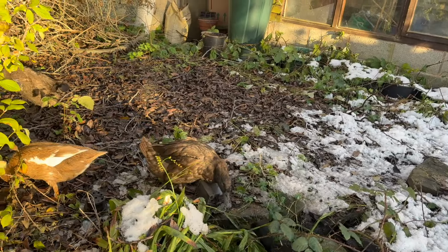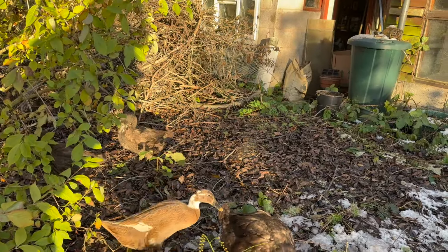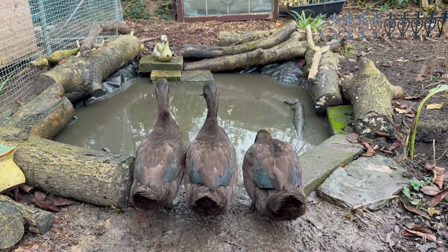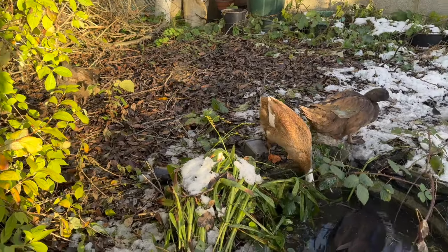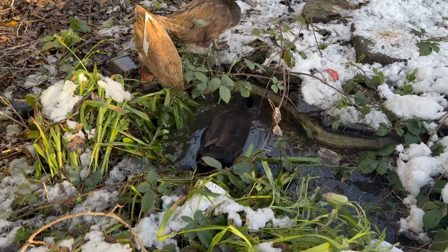We've got Dixie over here, and then we've got Daisy and Irene just at the back there. And I thought they were going to be black ducks, but now their feathers are coming through. They're starting to be quite brown and mottled, which is quite cute. But I'm really lucky because I was hoping that they were all going to be girls. And what are the bloody odds? They're all girls. So yeah, I'm really, really stoked with that.